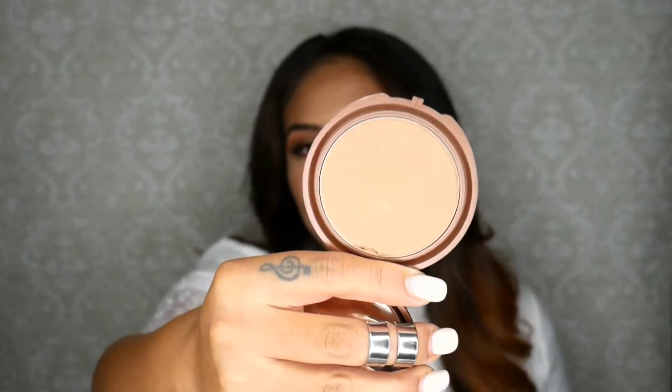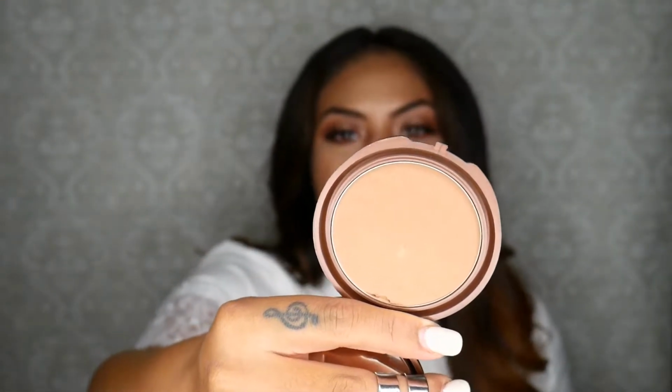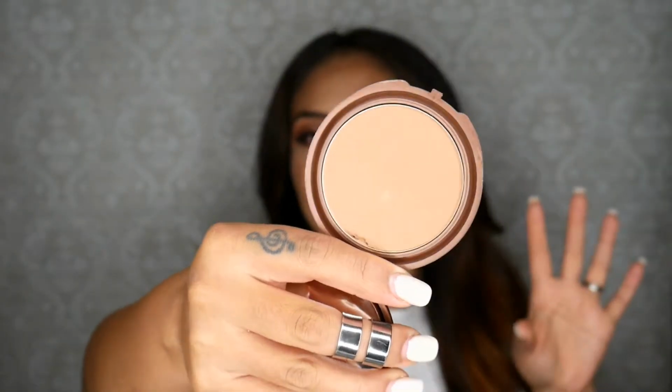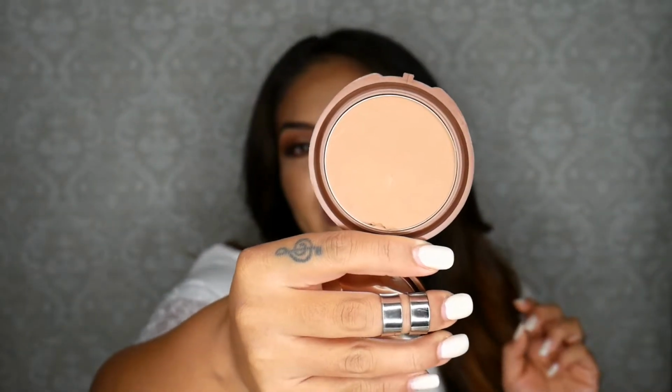So to bronze, my first bronzer ever was the NYC Smooth Skin Bronzer. This is what it looks like. I got mine in the shade Sunny. And I've heard this is a dupe for the Benefit Hoola. I haven't tested it out, but I've heard that it is a dupe for it. And I love this bronzer because it didn't leave my face looking too crazy, I would say.